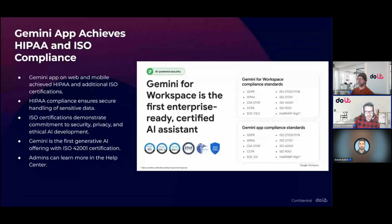The Gemini app has achieved a HIPAA and ISO compliance certification. These are great pieces of news for any organization who is concerned with compliance of your data. Now that Gemini has reached these compliance standards, I hope to see more organizations beginning to adopt these tools and really taking advantage of the AI assistance here.